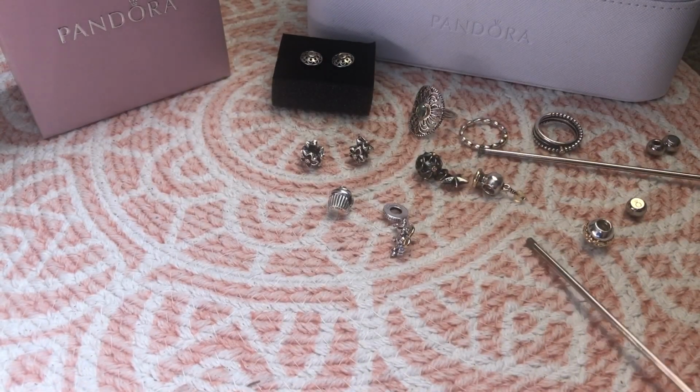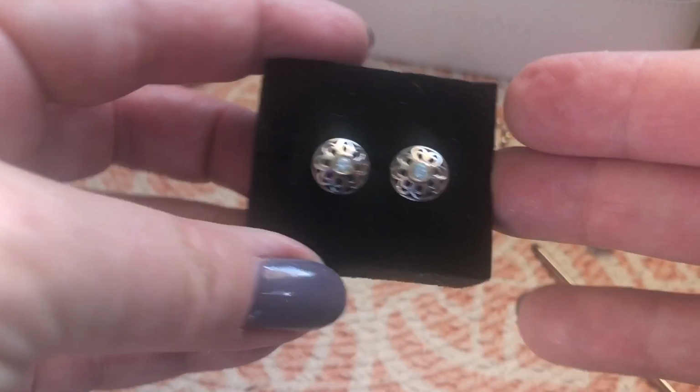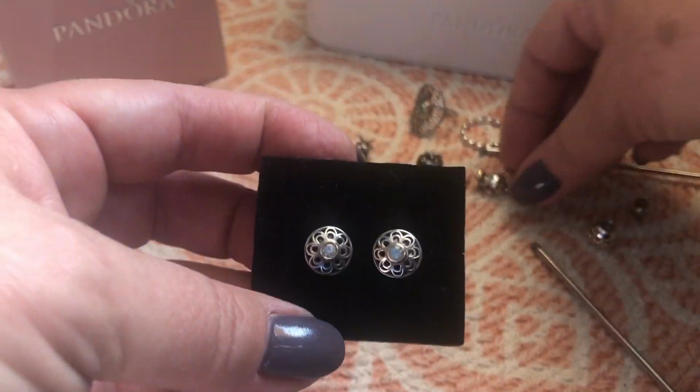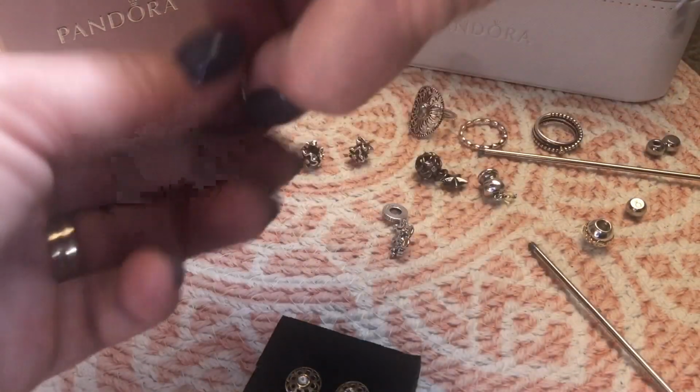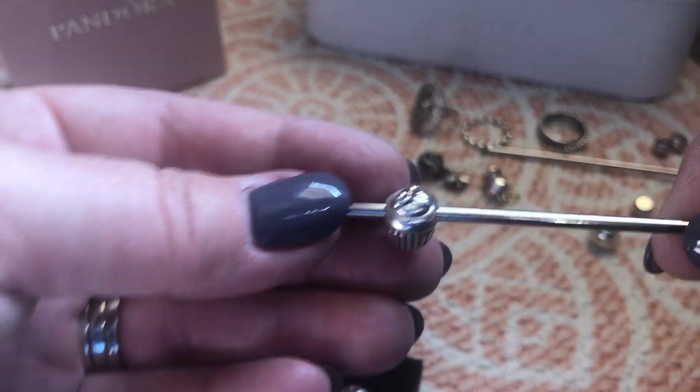So there you have it. That's my entire two-tone Pandora collection. Hopefully Pandora will see these videos and hopefully will be inspired to maybe relaunch a two-tone collection. That would be a great idea.